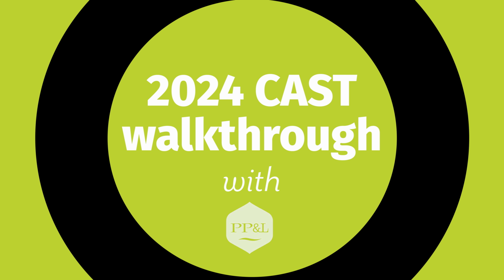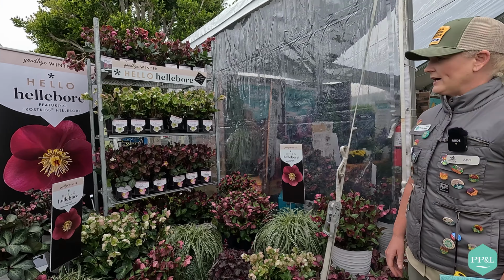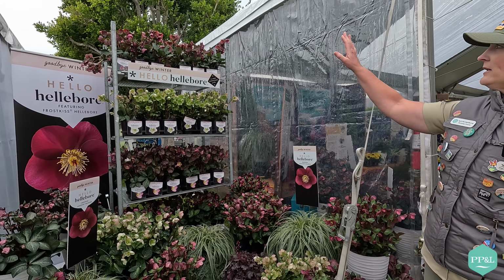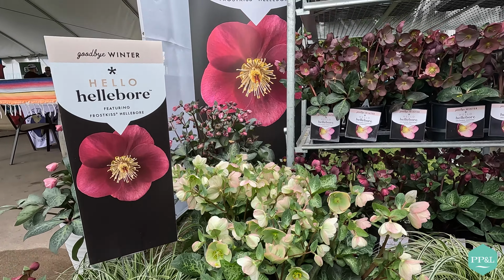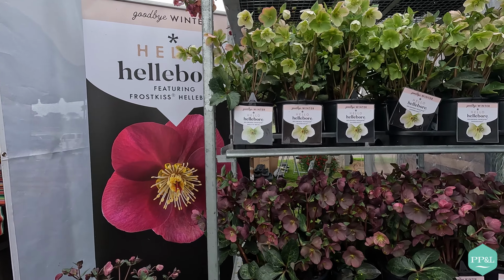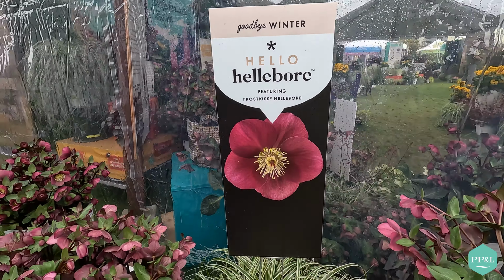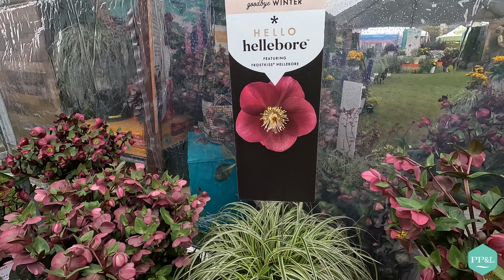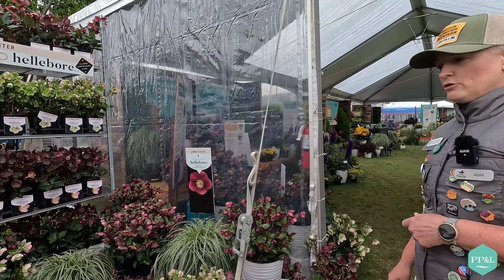All right, so this year we wanted to showcase at the trailhead here, trail stop number 1, Hellebore Frost Kiss Trail, the Hello Hellebore brand. So this is a retail brand, a customer-facing brand that really points out hellebore and showcases this nice, beautiful plant that many consumers might not know about. So we say goodbye winter, hello hellebore, because this is one of the first plants to bloom in the spring. So it's really welcoming spring after those deep, dark days of winter, seeing a little bit of color in the landscape. So let's go ahead and start our hike, and we're going to go see a few new varieties.